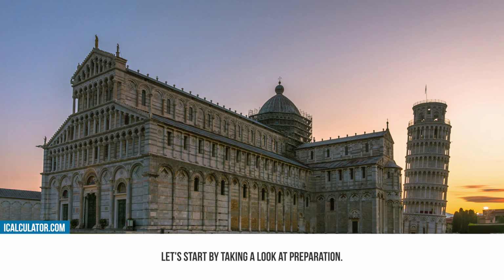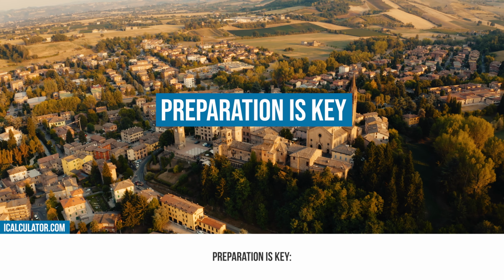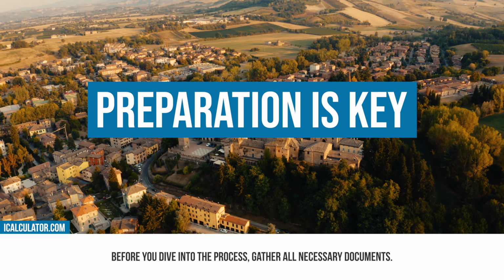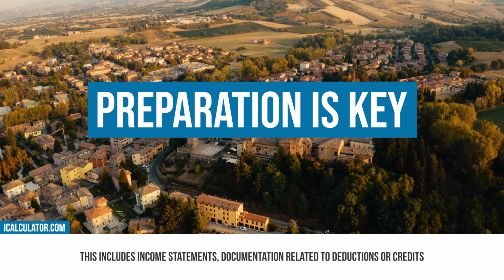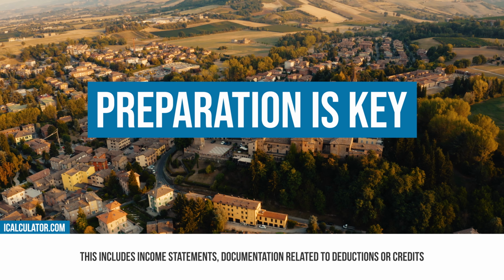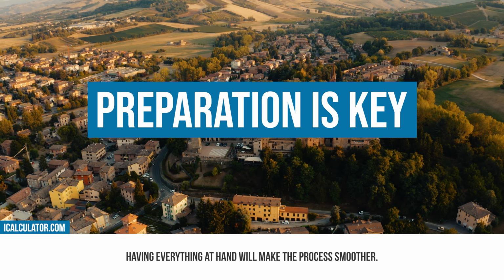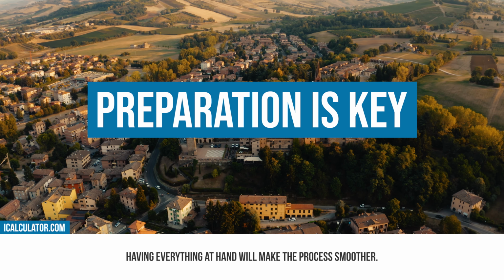Let's start by taking a look at preparation. Preparation is key. Before you dive into the process, gather all necessary documents. This includes income statements, documentation related to deductions or credits, and other pertinent financial records. Having everything at hand will make the process smoother.